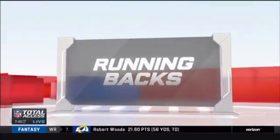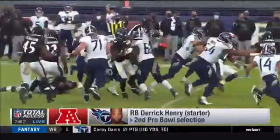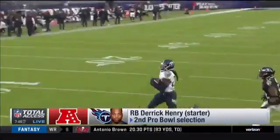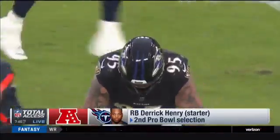2021 Pro Bowl running backs. Derrick Henry, starter, AFC, 2nd Pro Bowl selection. To the 15, to the 10, to the 5. Yes! Oh, yes! Derrick Henry, a walk-off.